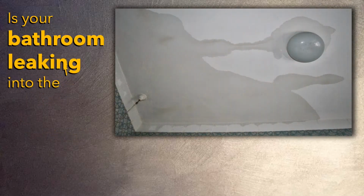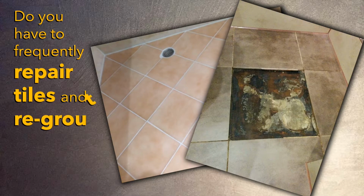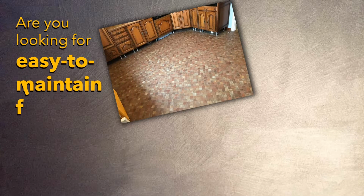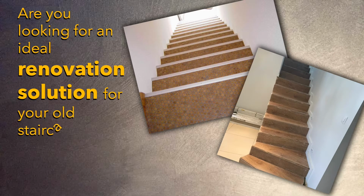Is your bathroom leaking into the floor below through tile joints? Do you have to frequently repair tiles and regrout joints? Is your bathroom looking old and outdated? Are you looking for easy-to-maintain floors for your home? Are you looking for an ideal renovation solution for your old staircases and sit-outs?